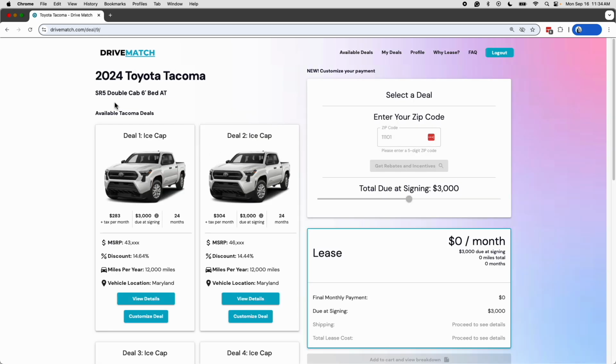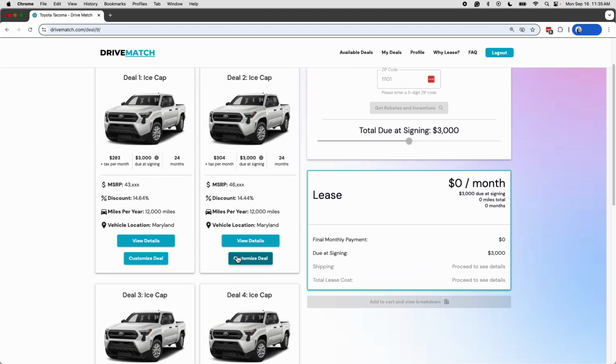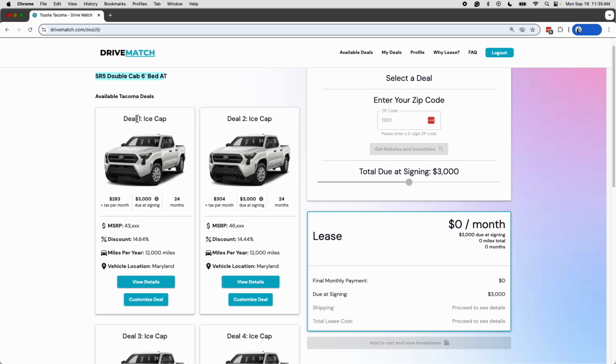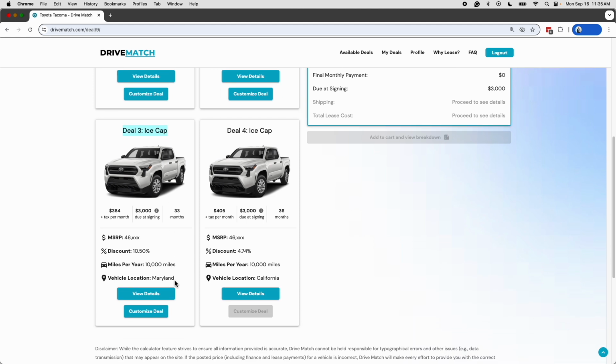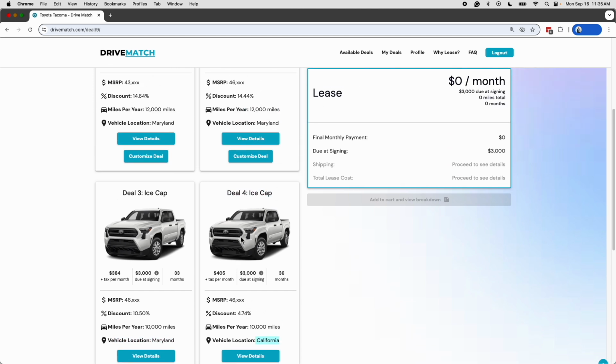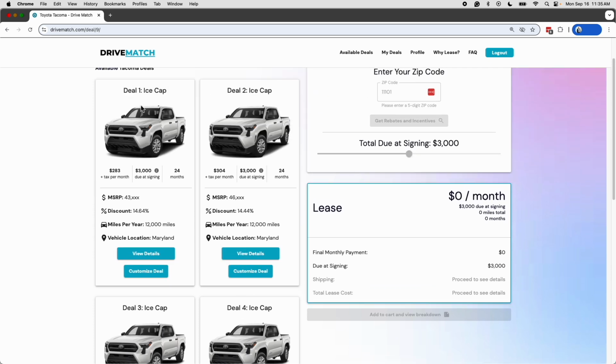Now, as you can see, for this particular trim, which is the SR5 double cab with a 6-foot bed, we do have 4 different lease deals that you can get on DriveMatch. Deal 1, deal 2, and deal 3 are located in Maryland in the Washington, D.C. area, and you can tell where it says vehicle location. And then deal 4 is located in the state of California.